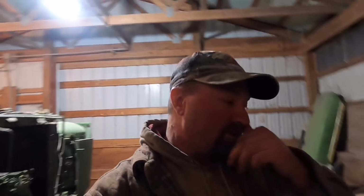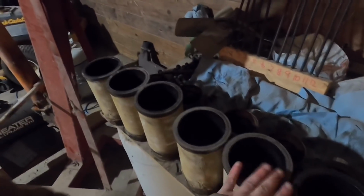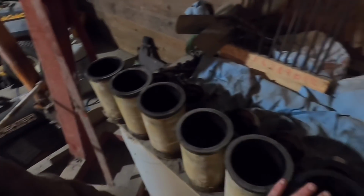And I'm still trying to figure out why. I'm not 100% sure yet, but when we sent the oil sample off that one time, I know I mentioned how many videos ago it was, there was iron in the oil. And I'm not sure where it came from, if it was coming from the sleeves, because some of these sleeves have a little bit of scoring in them, or if the suspect is the oil pump.